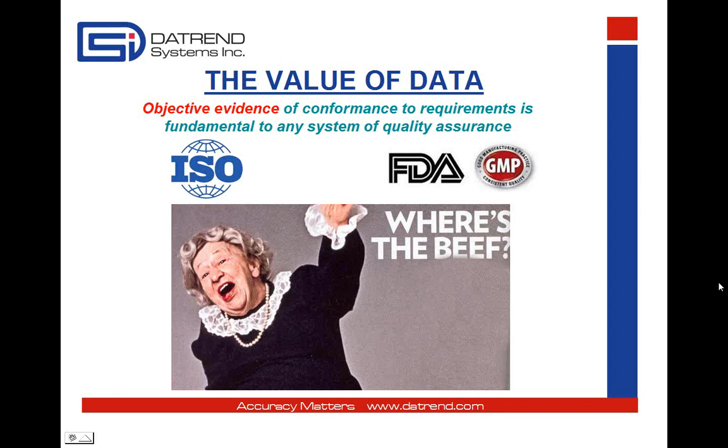This concept of objective evidence of conformance is fundamental to almost any system of quality assurance. When an ISO or an FDA inspector audits a manufacturer, they want to see more than a tick in a box. They want to see the beef. And that is a record of data that shows all required steps of a process have in fact been completed, and they've been completed correctly according to documented specifications.